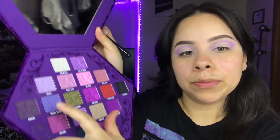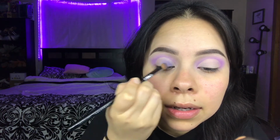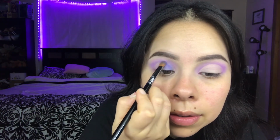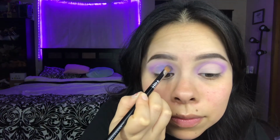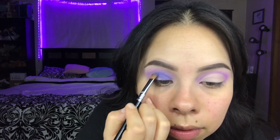Okay, after that, I am going to go in with Scandal Water, just the shade right here. It's a very pretty shade. It's like a periwinkle, and it's one of my favorite colors. And I'm just gonna tap that on there. And I'm gonna try to get as close to the crease as possible. And I forgot to mention, I'm using the medium sweeper in E54 from Sigma.